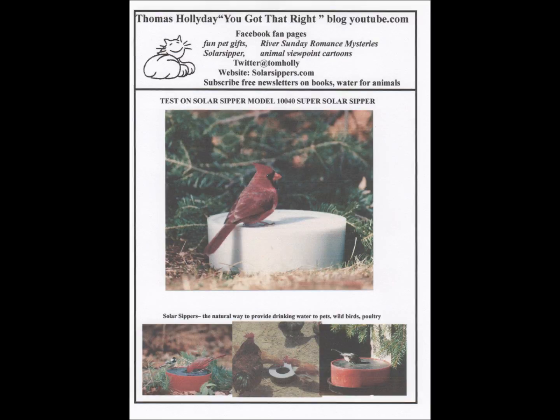Research data report to Happy Bird Corporation on predicted water temperatures in the new Solar Sipper Model 10040, compiled by John Duffy, J.J. Associates, Winchester, Mass., 1 June 1998. I have been developing a mathematical model of the thermal performance of solar sippers under various weather conditions.